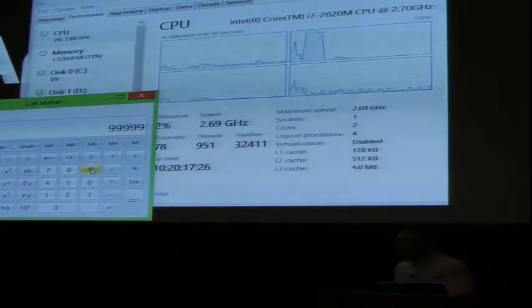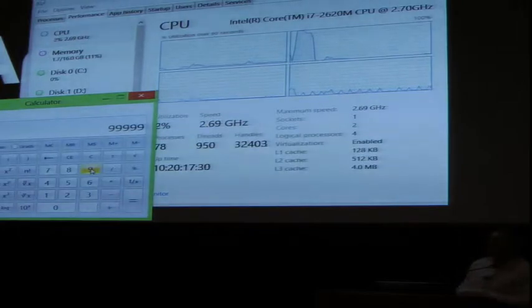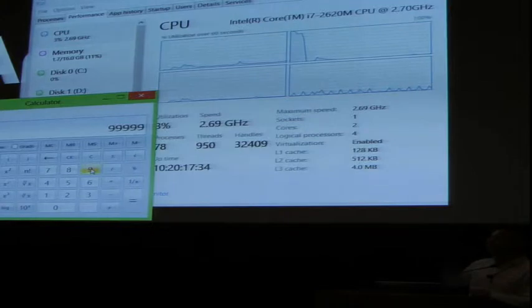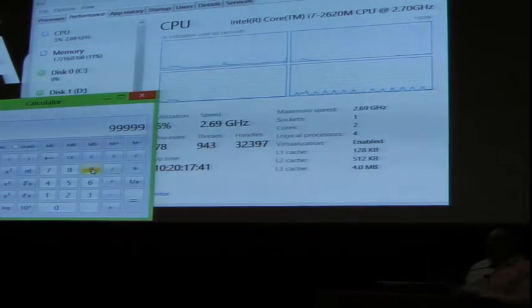Yes? Performance in a high latency environment? A high latency environment is all going to be determined by the network. Okay, so our technology doesn't do anything about network performance and network latency. We're all about the back-end host.